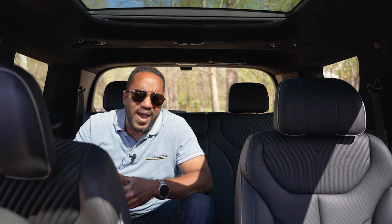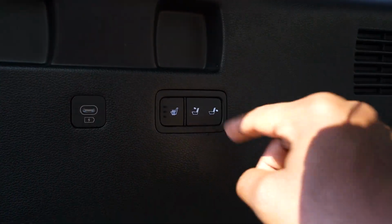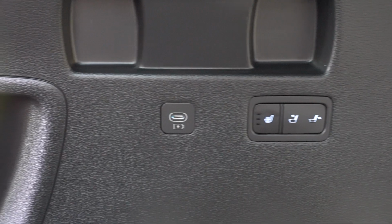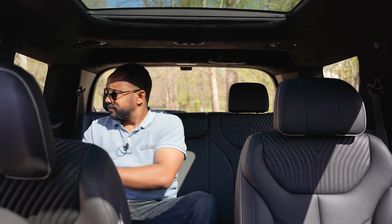And once back here, you'll find that while the seats are low, they're nicely cushioned. They also power recline and are heated. And with the inclusion of a USB-C power port on each side, smaller passengers should be just fine.